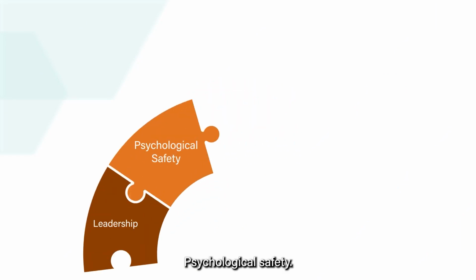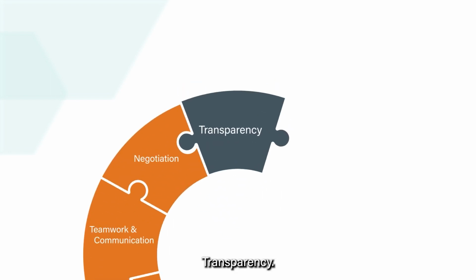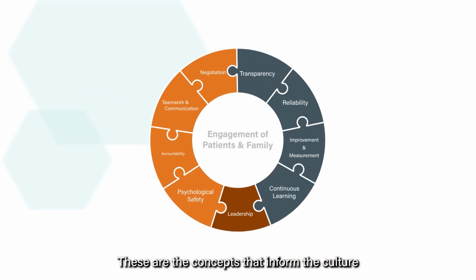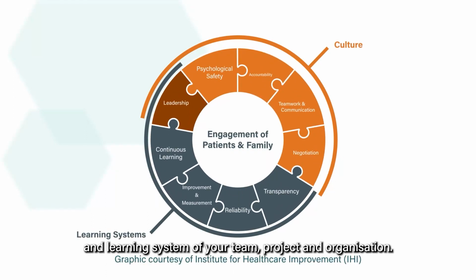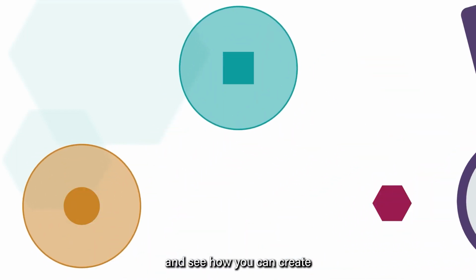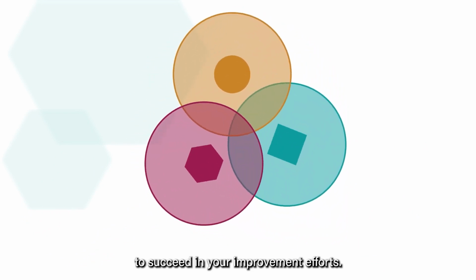Leadership, psychological safety, accountability, teamwork and communication, negotiation, transparency, reliability, improvement and measurement, continuous learning. These are the concepts that inform the culture and learning system of your team, project and organisation. By identifying these, you can explore how the concepts interact with each other and see how you can create better systems and conditions to succeed in your improvement efforts.